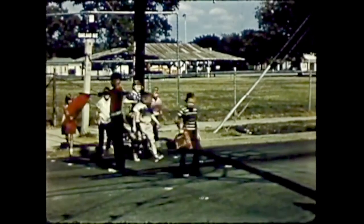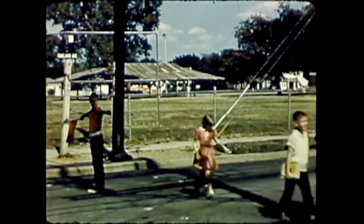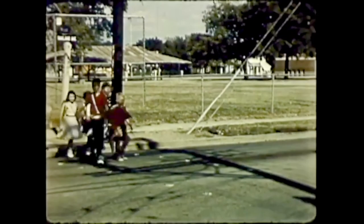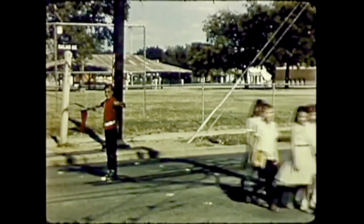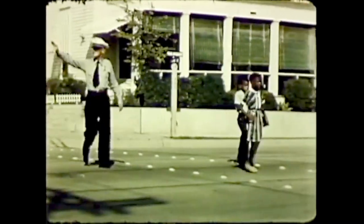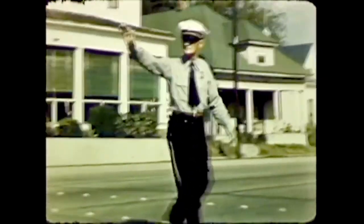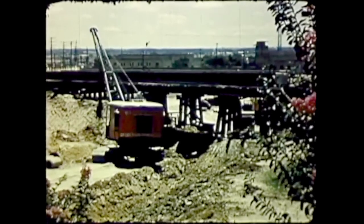As the youngsters grow older and more responsible, they themselves take an active part in school patrols, and even the youngest child respects the red flag of the safety patrolman. This is not an accident. It's an outgrowth of education spearheaded by the Traffic Commission. And Dallas, with one of the finest records in the nation for the safe conduct of children to and from school, owes much to the planning that produced this record.